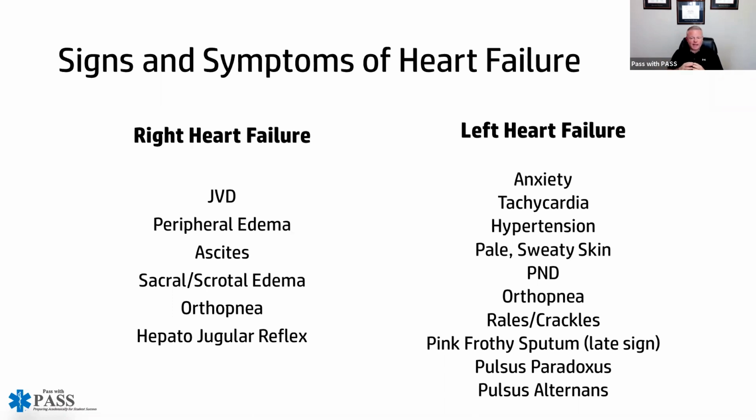Paroxysmal nocturnal dyspnea, so they have difficulty breathing at night. Orthopnea, again. These individuals are going to have rales and crackles, or rales or crackles, depending on which one you use in your normal terminology. They may have pink frothy sputum. Remember, this is a sign of polycythemia because they have increased red blood cell production just on the fact that they are hypoxic. So the body's not getting enough oxygenated blood. Your body's going to try to fix it. And then they have two other conditions that can be found: pulsus paradoxus and pulsus alternans.